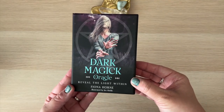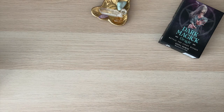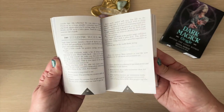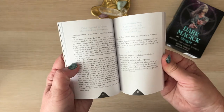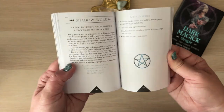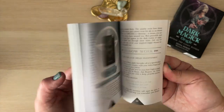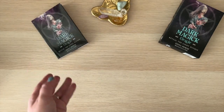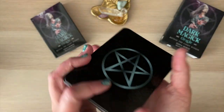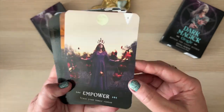Okay, Dark Magic Oracle, reveal the light within. This is Fiona's next deck, and we have a nice chunky guidebook. This is also by Rockpool. The layout's really cool. In here we have information, the law of 3, shadow work, spells, daily practices. This makes total sense, right? It's called dark magic, shadow magic. Fiona Horn is a well-known witch. Of course it's going to have magic in it, and I'm here for that. Silver gilding, pentacle on the back. And here's the artwork. Very shiny.